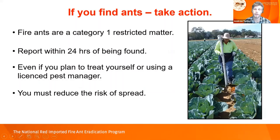You can also help by reporting fire ants. So if you are out on your farms and you detect a fire ant, please report it. They are a category one restricted matter, which means that you need to report them within 24 hours of being found. Even if you treat fire ants yourself, as is an option, you are still required to report the fire ants. This is really so that we have an idea of where they might be, and the risk of fire ants here may indicate further risk of fire ants elsewhere or around the property.